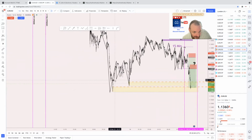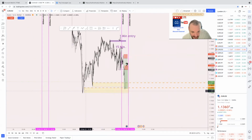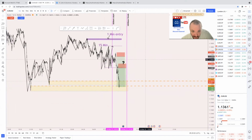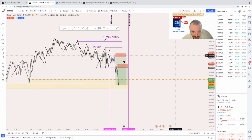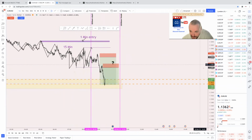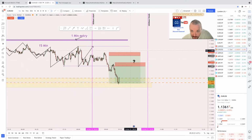Again, if we go further out, this is pretty much at its lowest point. So it looks like it's coming in to mitigate this area pretty quickly, to be fair, before it's going to take off. This afternoon, there is some red folder news on the USD. So maybe this is just gearing up before it's going to make its move, to be fair.